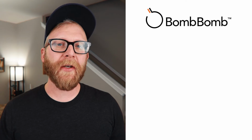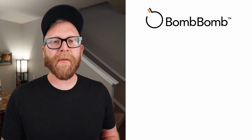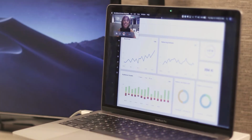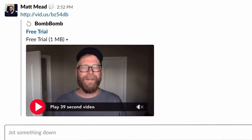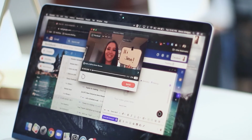Bombbomb is a video messaging tool focused on human-centered communication. Not every piece of communication requires a meeting, but also sometimes plain text messages get lost in translation. This is where an asynchronous video tool like Bombbomb comes into play. With Bombbomb, you can send your team a quick video message that they can watch when it's a good time for them. And it's still you face-to-face delivering that message to them, allowing for clearer and more effective team communication.